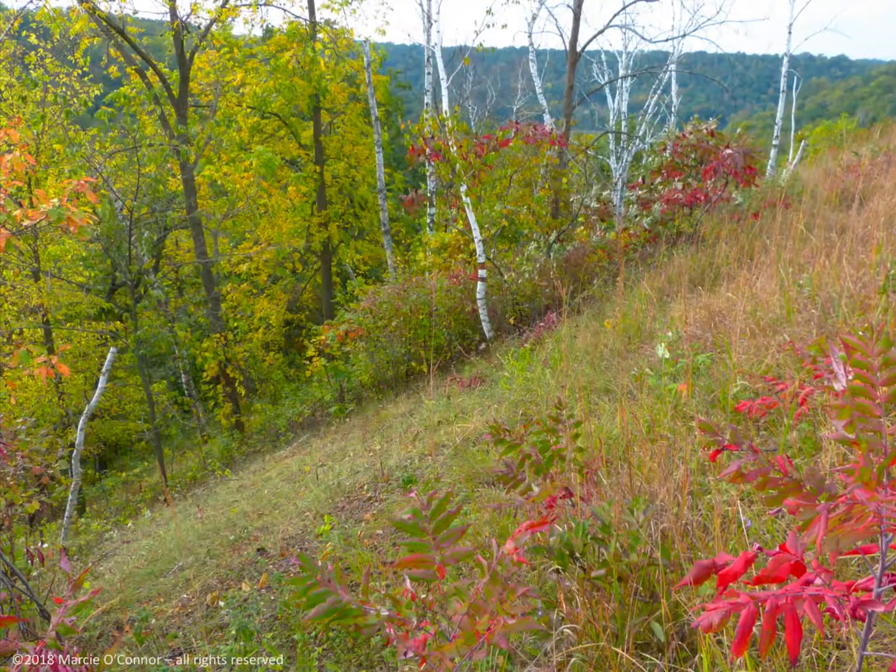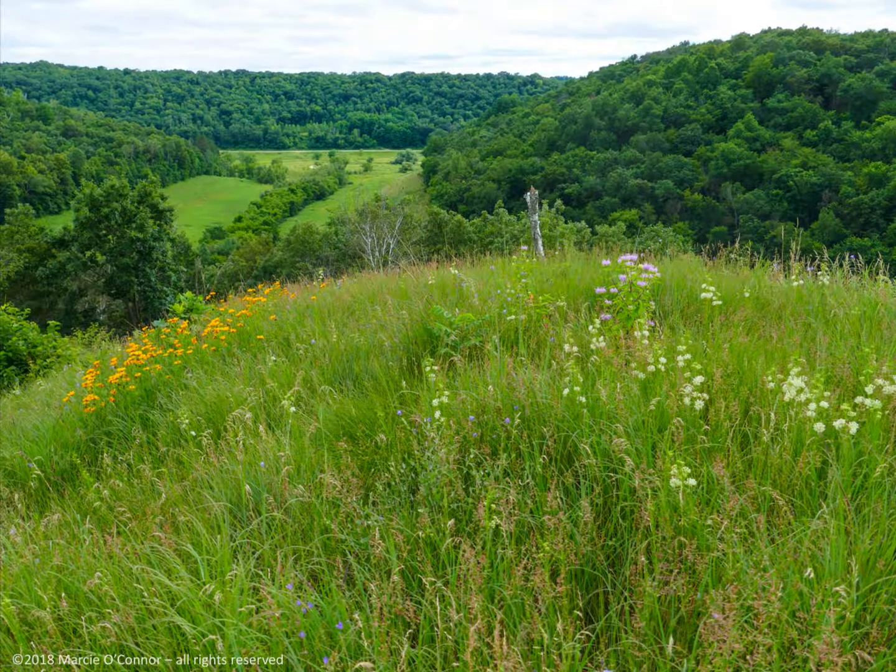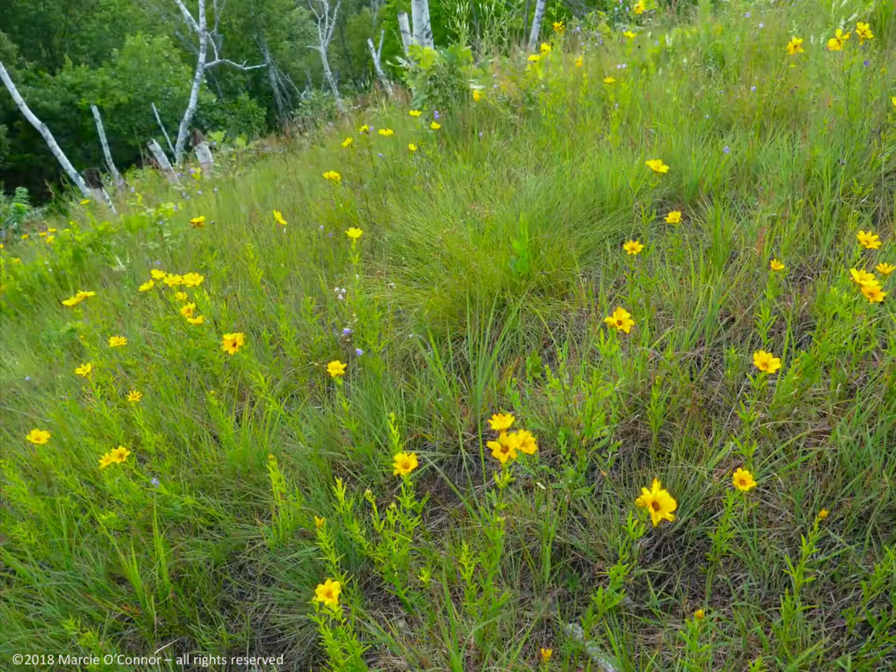So the goal in restoring these is mostly cutting weedy invaders so that they open up their prairie plants to the sun. Most of them are in good enough shape, with enough natives still persisting in the soil and in the seed bank, that we don't have to plant anything. So we just let them recover.